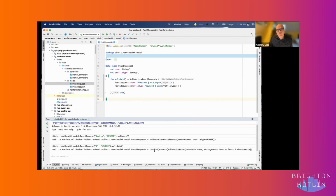And so now I get a collection of errors. You can see there's the start of an array here. And then automatically, out of the box, it's done things like determine the path within this data object with the field name. And then it's created this message here: must have at least 2 characters. So it's done quite a bit of work for us.